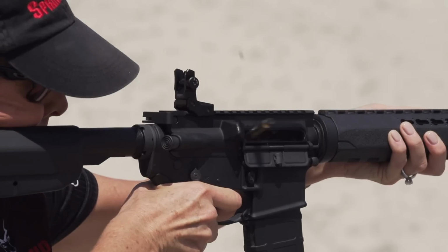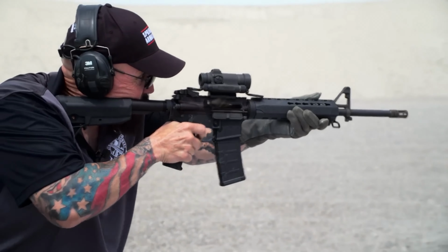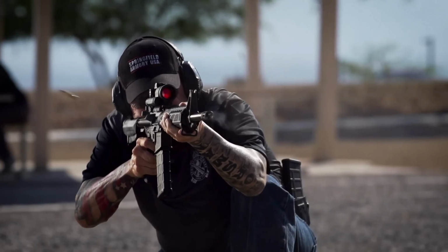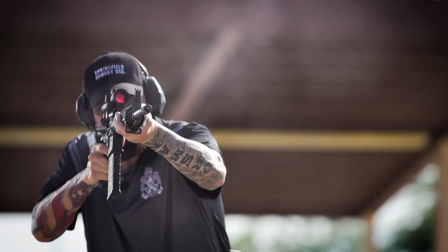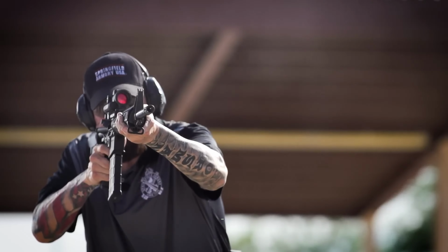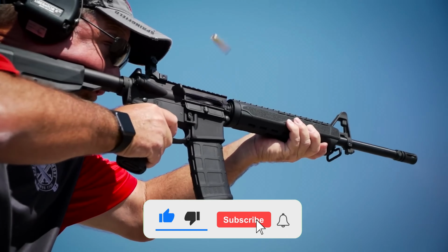Key advantages include soft recoil, lightweight handling, high accuracy, and near infinite parts availability. The drawback? The direct impingement system can run a little dirty. It needs regular cleaning and doesn't tolerate neglect quite as well as something like an AK.